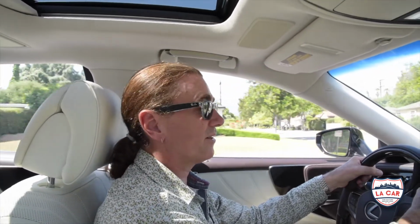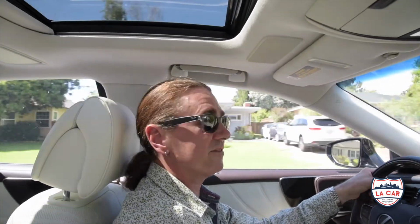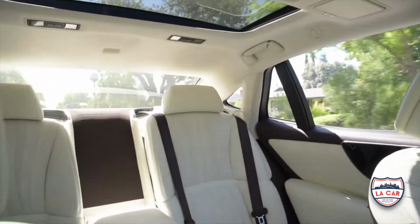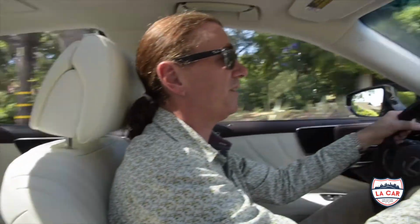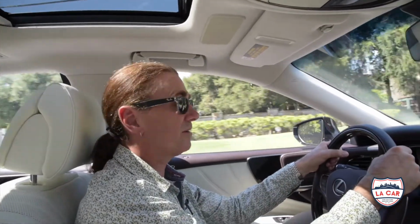$100,000, or actually around $106,000, is an awful lot of money. Probably a car most of us can't afford, but if you could afford it, this one would pay you back with all kinds of interesting features, luxury features, super good power, and pretty decent fuel economy to boot.